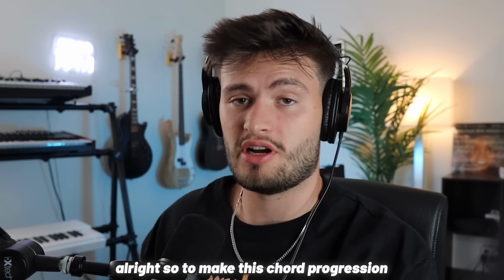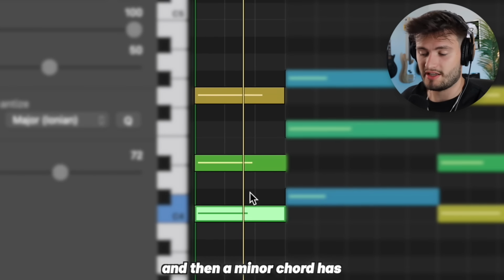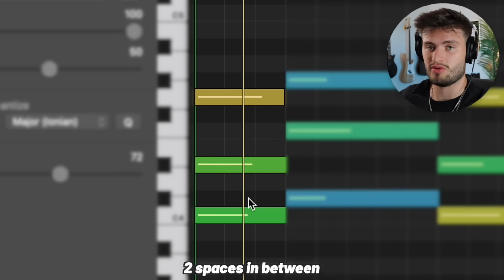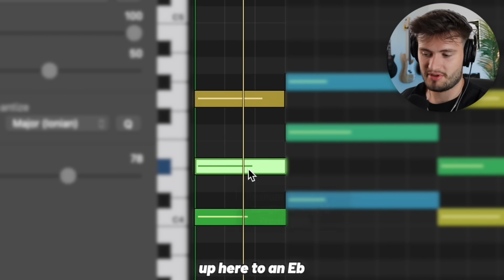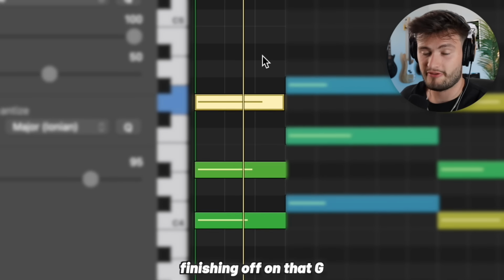All right, so to make this chord progression, it's actually super easy. So we have this C minor chord, which starts with a C, and then a minor chord has 2 spaces in between the middle note and the root note, up here to an E flat, and then 3 spaces to the top note, finishing off on that G.